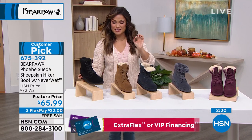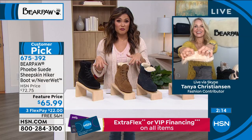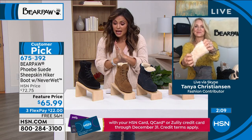Tanya pulled out the footbed to show you guys. Look at that. And it feels so good. I pulled this up. So many of us don't even wear socks with our BEARPAW for that reason, because it does regulate your temperature. Your feet are just so cozy and dry.